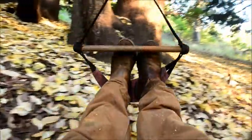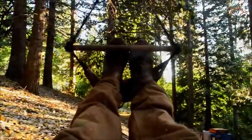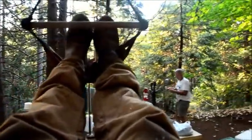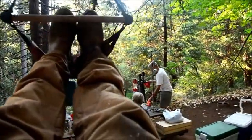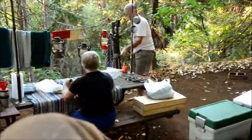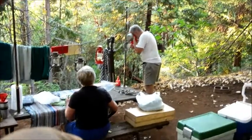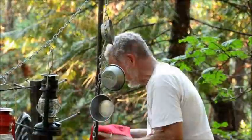sitting in the swinging chair. And there's Mama and Daddy at the camp table getting ready. I think I'm cutting up the beans for dinner. Yeah, we're doing a meal.